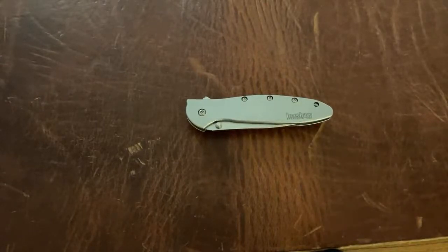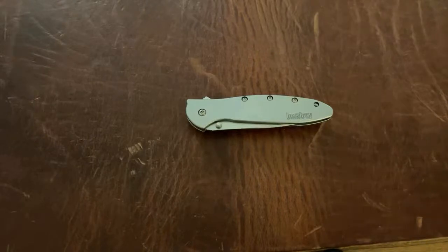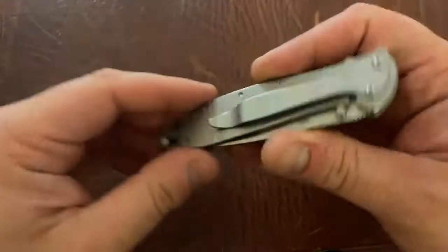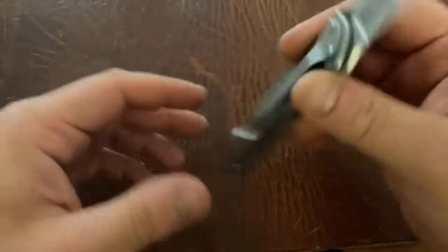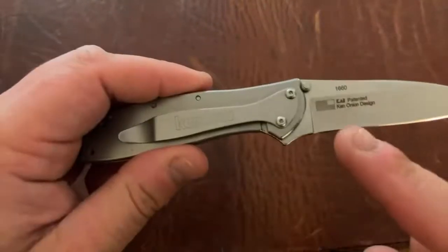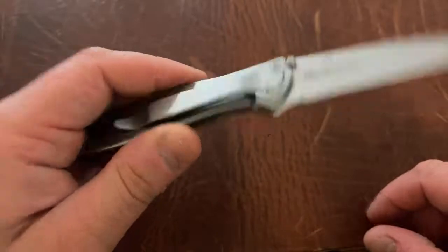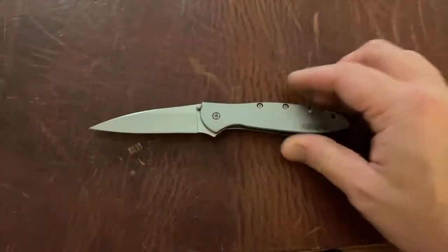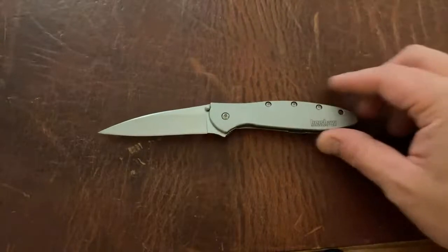The Blur is also a great one. I had the M4 Blur for a while, and I like that a lot, actually. So, yeah, this is one of Kershaw's USA-made knives, you can see it right there, the flag, USA-made. So that's great. And this is one of the most iconic knives you can possibly get in the knife game.